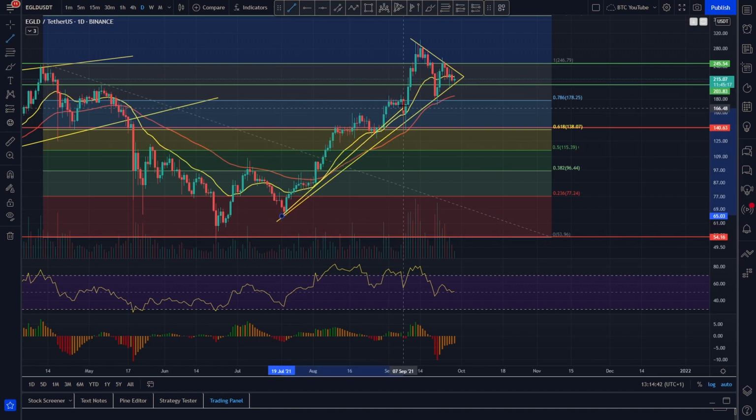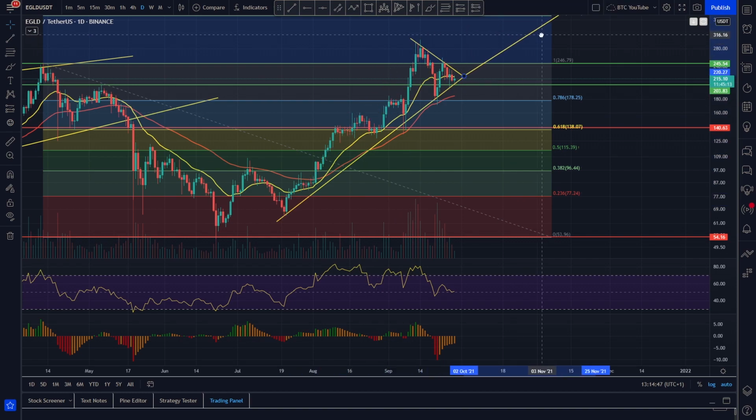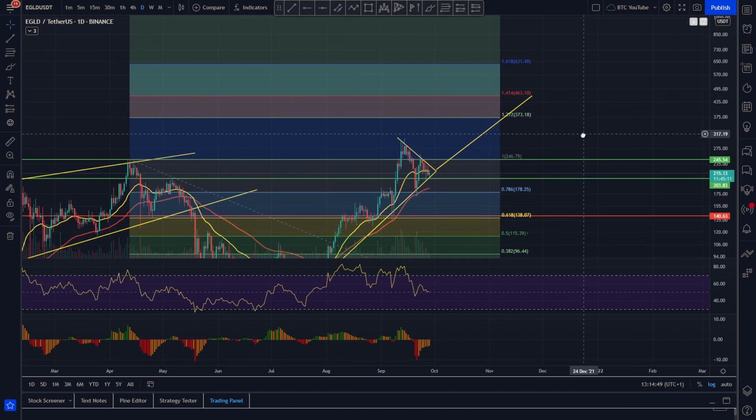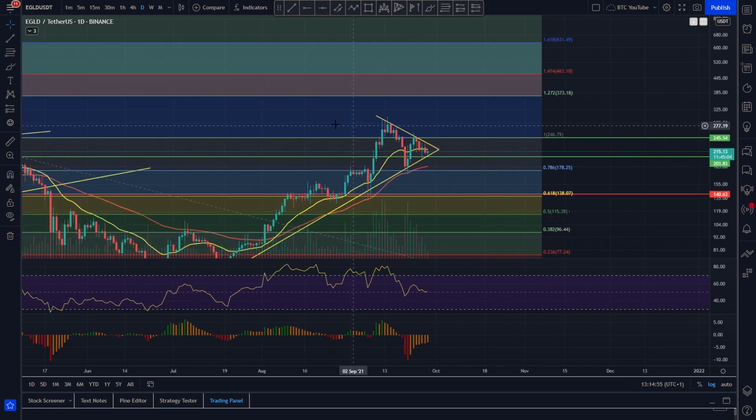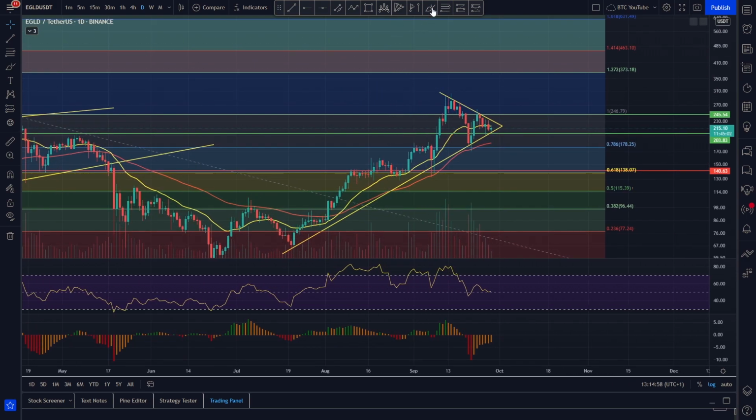Let's just say we start coiling from, you know, looking something like this, and then you get your breakout target, and it looks as though we might be coming up towards that 141 at around that $475-ish area, if that is the case. But I mean, it looks as though Elrond is forming up really bullishly, isn't it? Holding support really, really well.